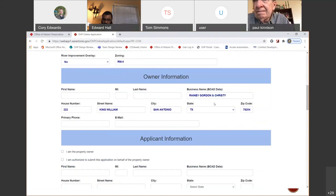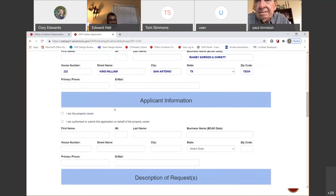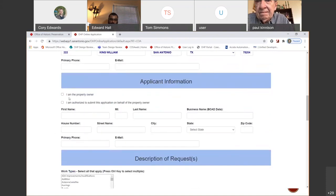So if you are the owner, you don't have to do anything additional except for adding your personal information, your phone number, and email. A lot of times we have applicants that are not the owner, so this might be a design professional or a contractor, so their information would go here. But if you are the owner, you just click this and it'll load that same information from above.